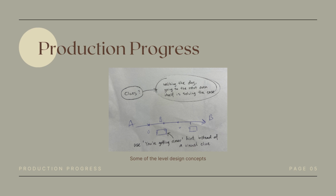In the end, I decided to create 2 to 3 levels with a linear structure. After each successful walk, the player can move on to a new area walking a different dog. If they fail the level, they can simply try again. At the end, they will be able to find the missing dog and the game ends.